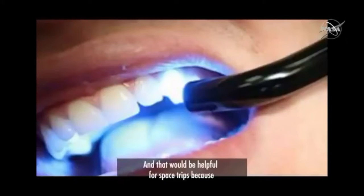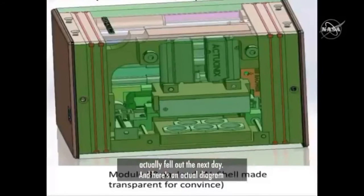And that would be helpful for space trips because they've done it before, and the paste that they use actually fell out the next day. And here's an actual diagram of the apparatus, and what's going to happen is they actually have real teeth that they're putting on the bottom of it, and they're going to re-simulate filling a cavity and using the UV dental glue and see if it will stick better than the normal dental paste.